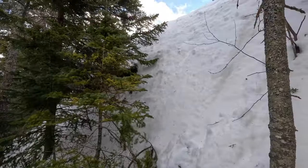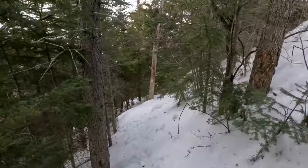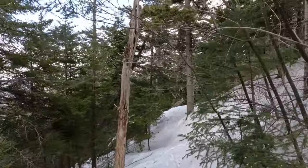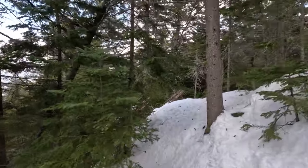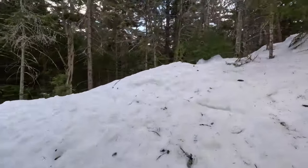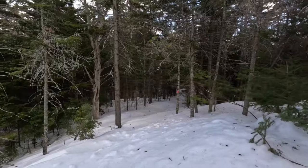Look at this fun little wall up here. It's fun in the winter to be able to see the landscape more clearly around you. This is a little gnarly here. Not like hard, just funky. Getting back to the mashed potato snow, I see.